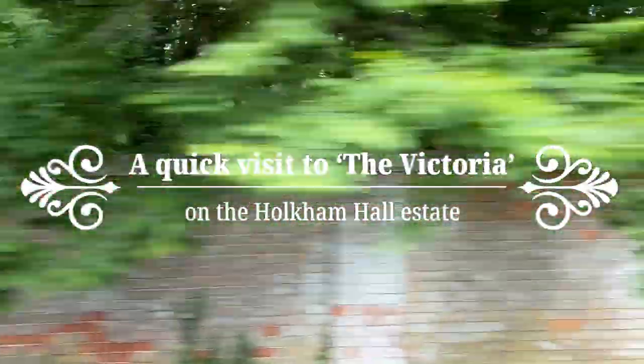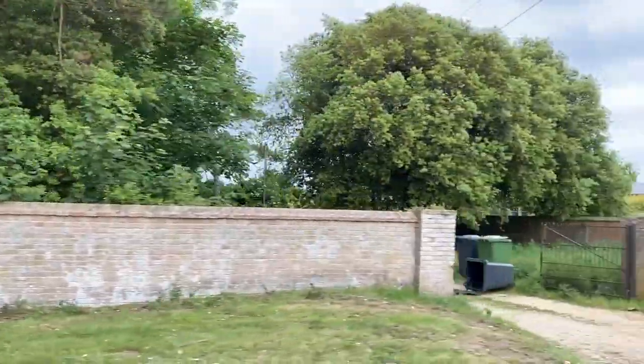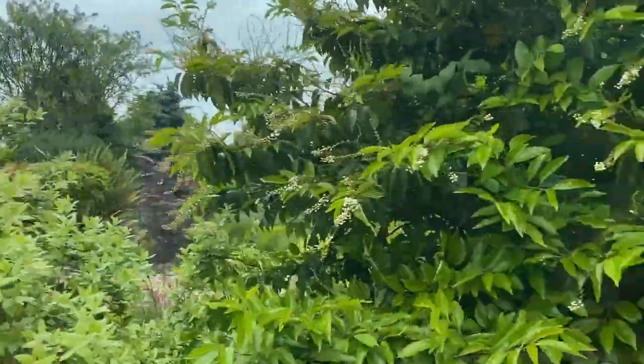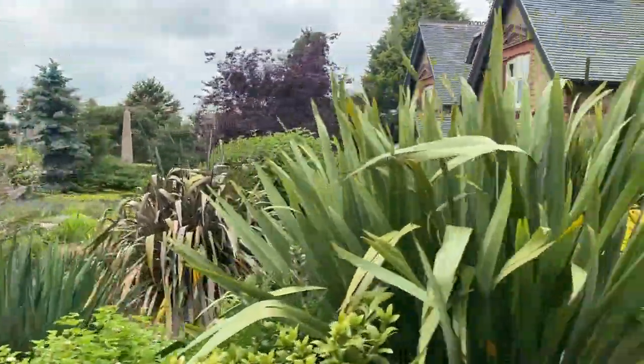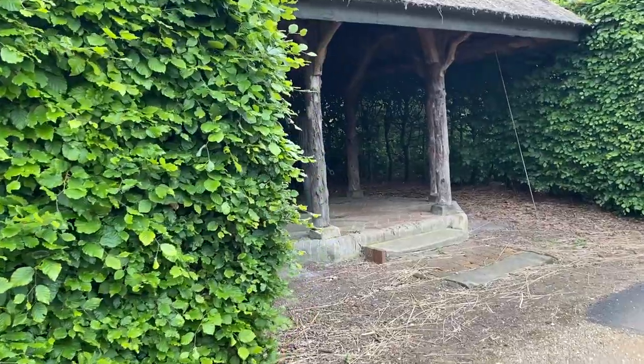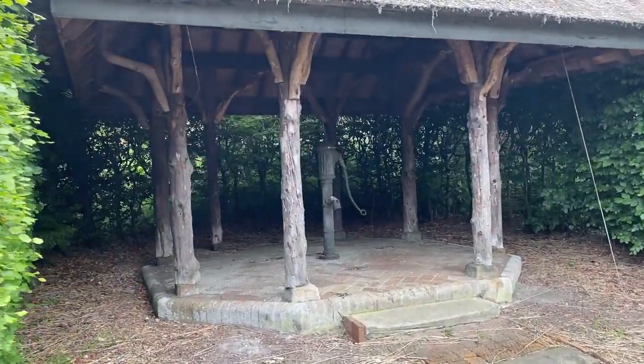The Holkham estate is not far from us at Hill House, and whenever we take a trip up to the coast, we often stop for lunch at the Victoria Inn. The old estate houses leading up to the hall are incredibly pretty and often feel as if they're stuck in time. With beautifully gabled roofs and little cottage gardens, they even have the original village pump.